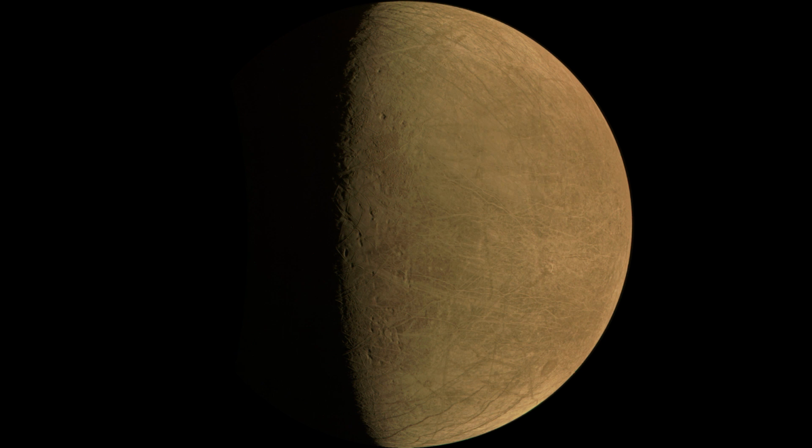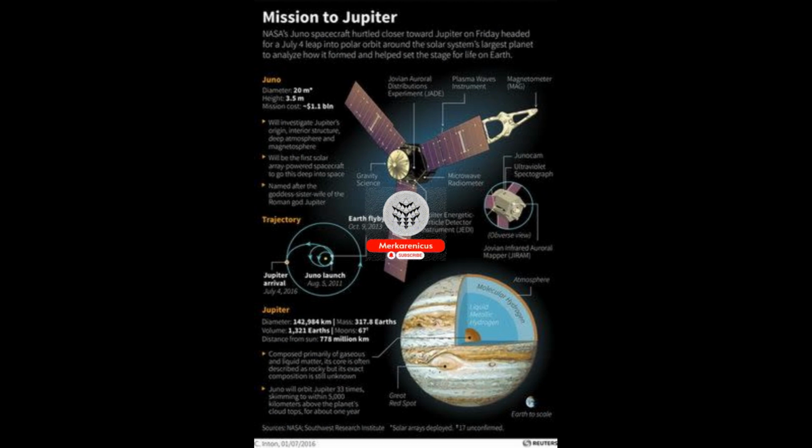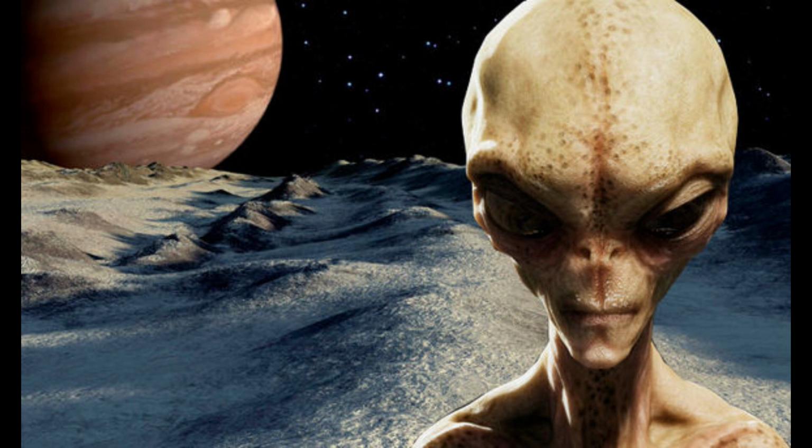During its journey in 2022, Juno successfully conducted a close encounter with Europa, reaching a proximity of 352 kilometers to the moon. On board Juno, the Jovian Auroral Distributions Experiment, JADE, developed by SwRI, detected notable quantities of charged molecular oxygen and hydrogen that had been discharged from the atmosphere.